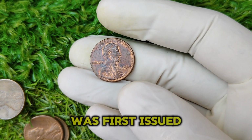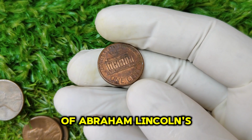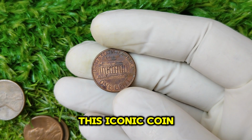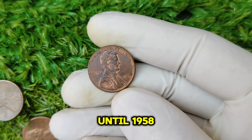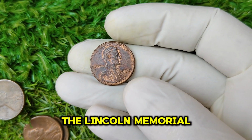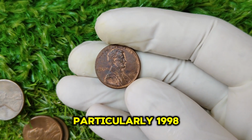The Lincoln penny was first issued in 1909 to commemorate the 100th anniversary of Abraham Lincoln's birth. Designed by Victor David Brenner, this iconic coin features Lincoln on the obverse and the famous wheat stalks on the reverse, which was used until 1958. In 1959, the design changed to the Lincoln Memorial. But we're here to focus on the later years, particularly 1998.